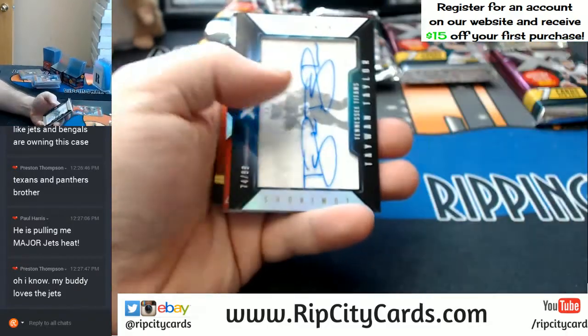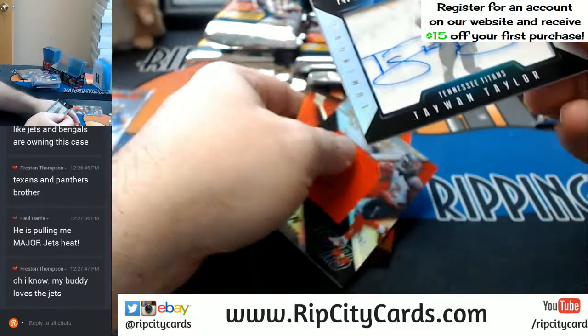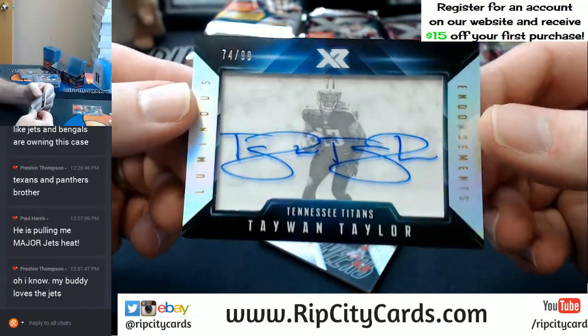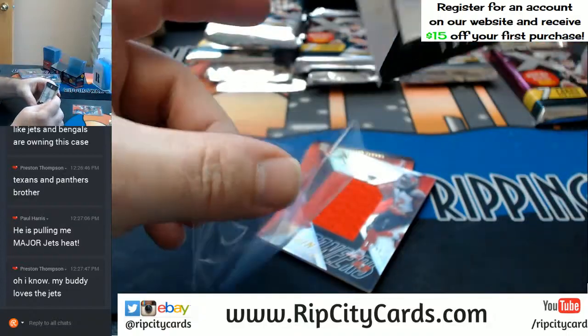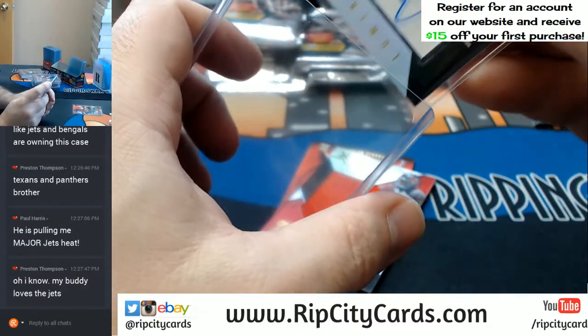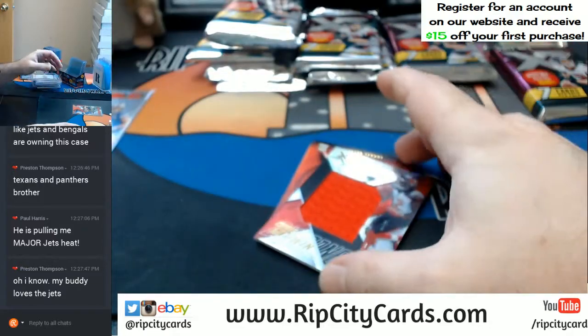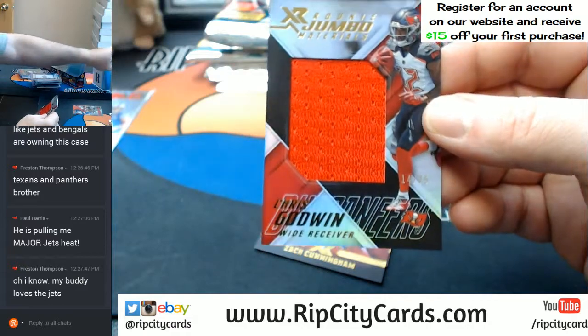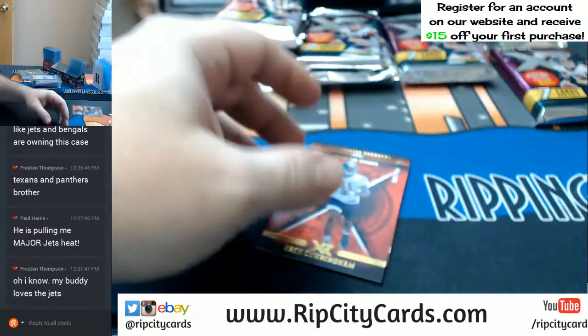Murray, Landry, and Reddick. Tennessee Titans. Tywan Taylor /99. Chris Goodwin /275, rookie jumbo for the Buccaneers. Go Bucks.